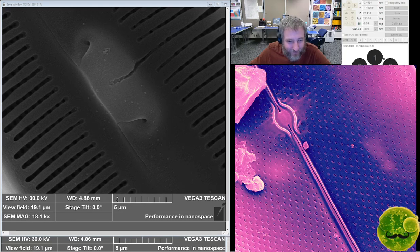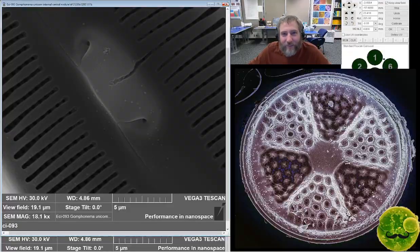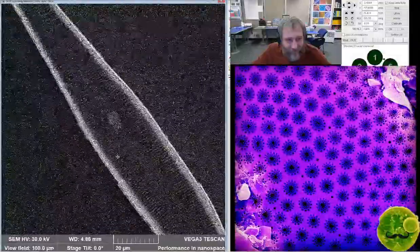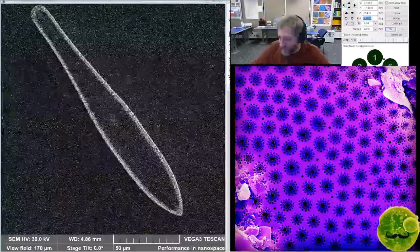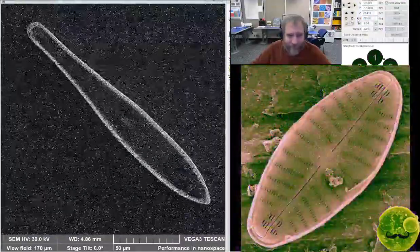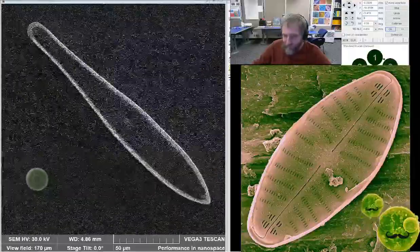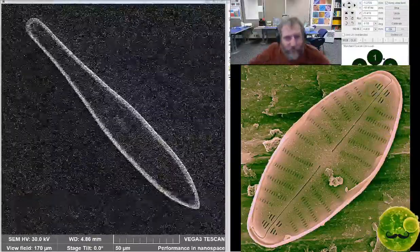This is the unicorn. Unicorn internal central nodule. And then I'm going to zoom out to do the whole diatom, but I also need to turn it. I don't know. A little too far. That's good.